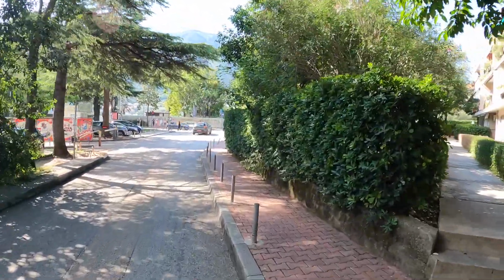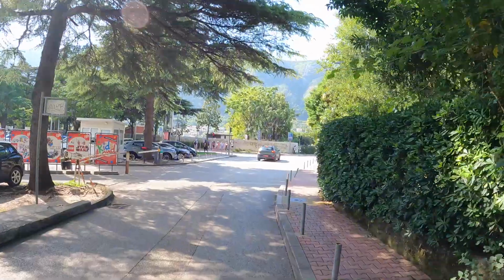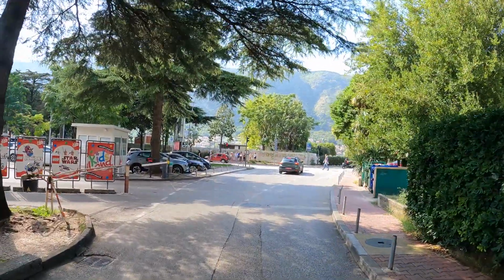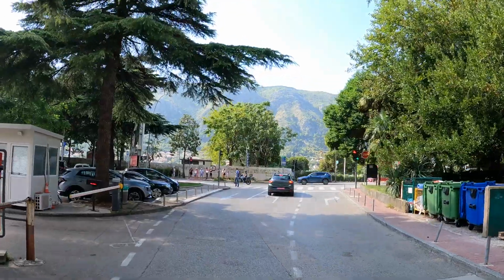All right, this puts us back down on the main thoroughfare. Let's continue on, headed into the city proper. What a fantastic day for exploring.